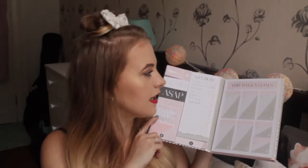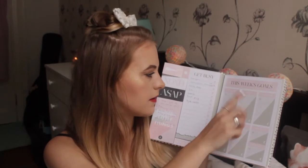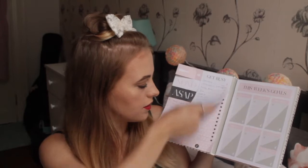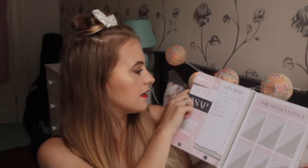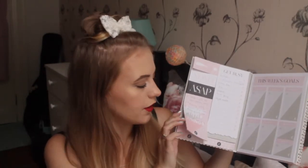How sick. So it has the week's goals, Monday to Sunday. It has the day and nighttime little sections. Then it has three different sort of to-do lists, which is really cool. Then it has these little sticker post-it note things and also a little notepad down here.